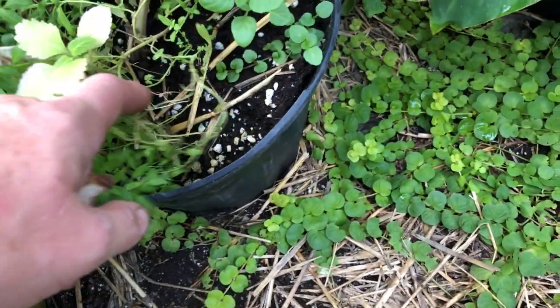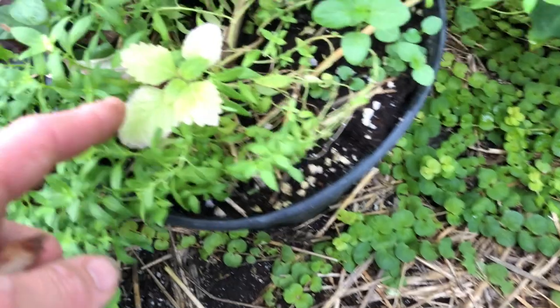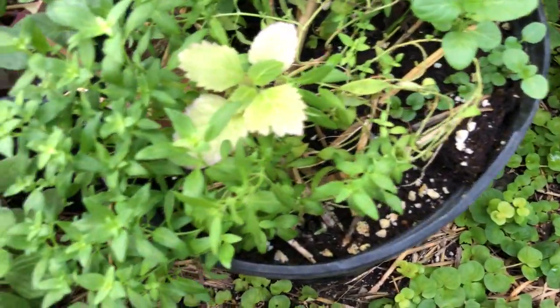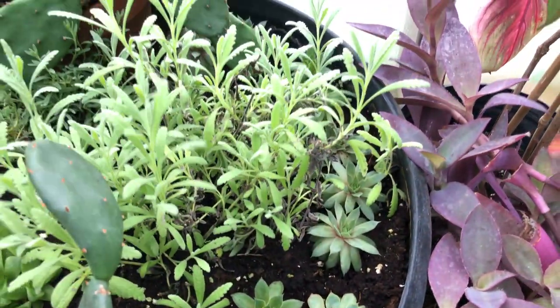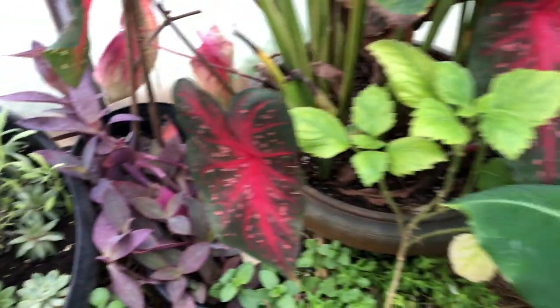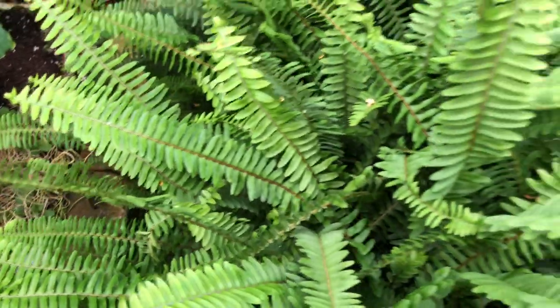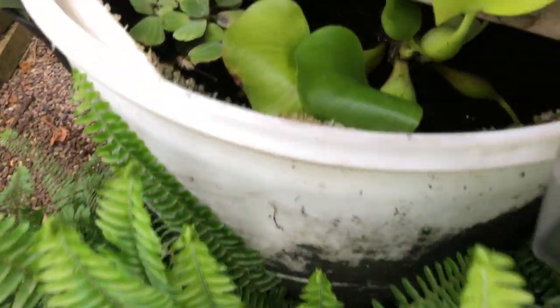And look, just noticed there's a new one down here. Must have dropped a seed and replanted. So cool. It's just a fun little section here with many of my, well, all my favorite plants. Everything from lavender here to a prickly cactus to my bananas, of course, and there's the fern again. It's just a really cool place to get away and enjoy.